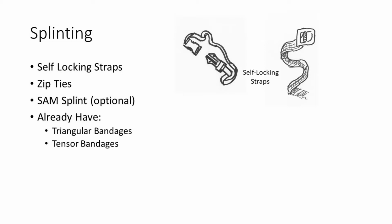1-inch wide utility straps or compression straps with a buckle are also helpful in securing splints. I also carry some long zip ties in my kit for the same reason of securing splints. I will admit that I may take them out since, with all the other options, they've not been very useful.